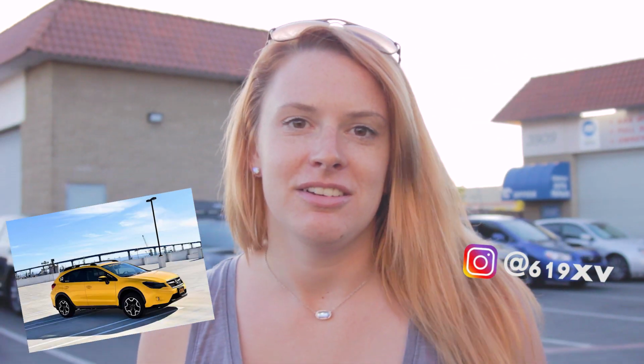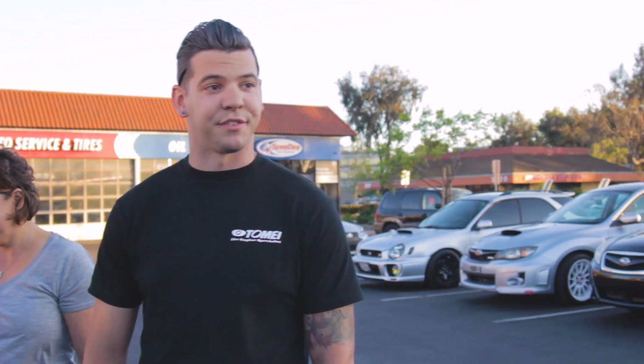Best first mod? Window tint. When in Southern California, tint was the very first thing I did to my car. Yeah, Cobb short shifter and bushings. Oh yeah. That made a huge difference. At least the shift stop. Shift stop, yeah, okay. I have the shift bushing. It definitely made a big difference.